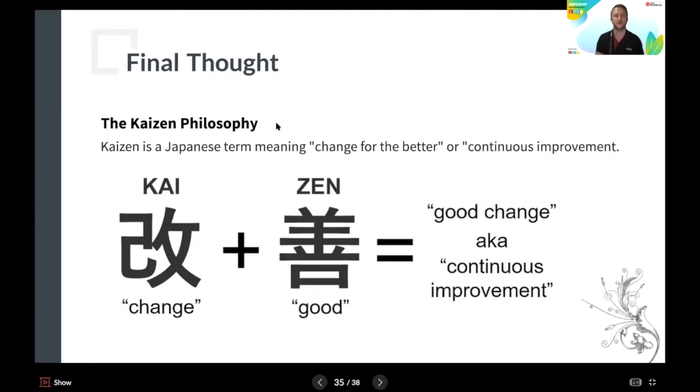And then a final thought, the Kaizen philosophy. Kaizen is a Japanese term meaning change for better or continuous improvement. It's really important to instill that in your culture. And I know when I did have a physical office, we had this up on the wall, just to remind everyone that we're continuously improving.